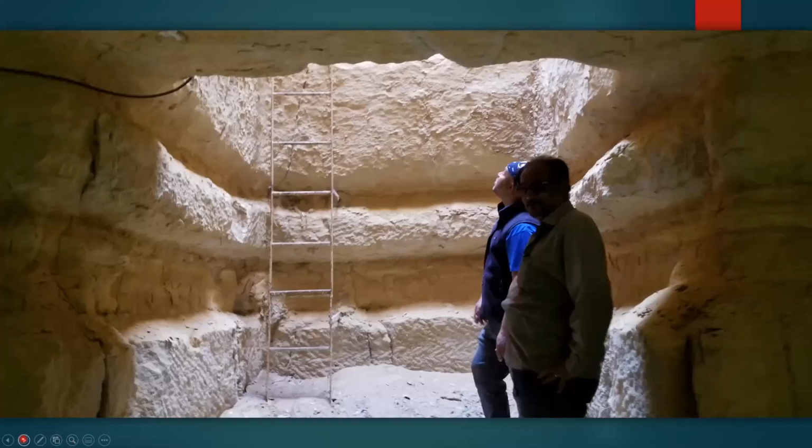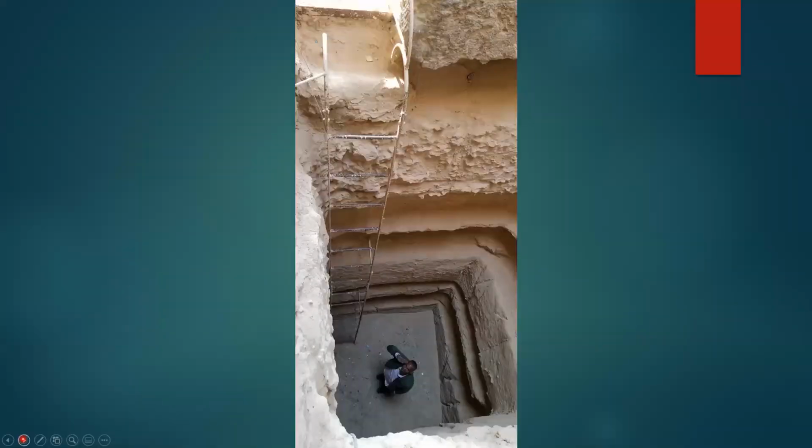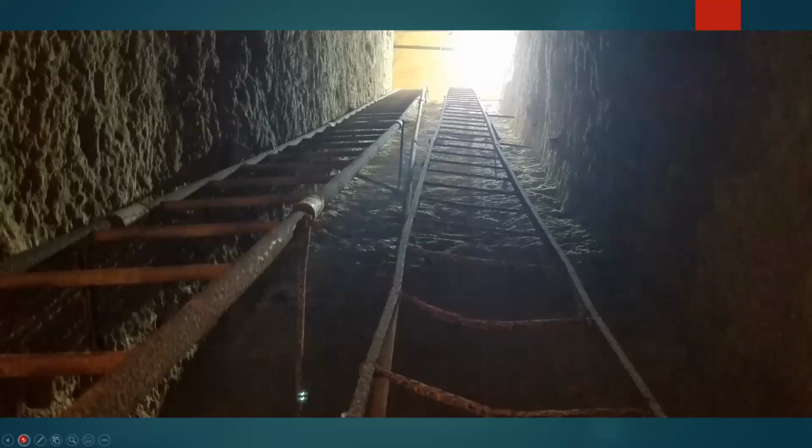Wow. This is climbing down that first ladder. Drew does not like heights. I'm not claustrophobic, but, you know, it was like, just don't look down. Because we not only had to climb down, of course, you had to climb back up.